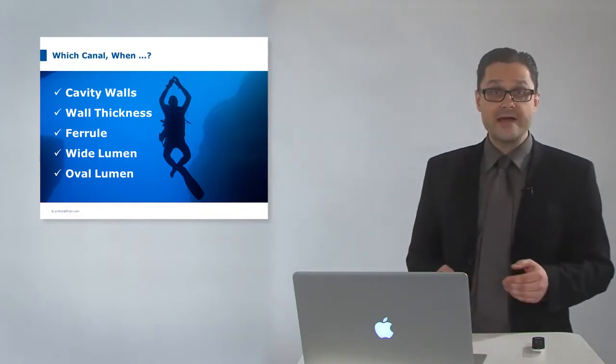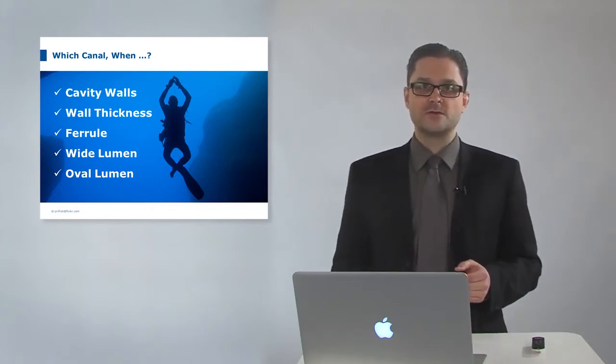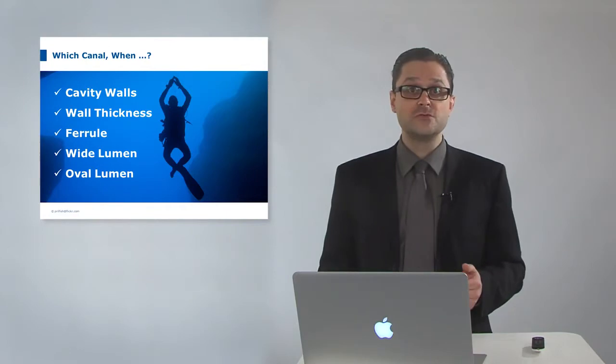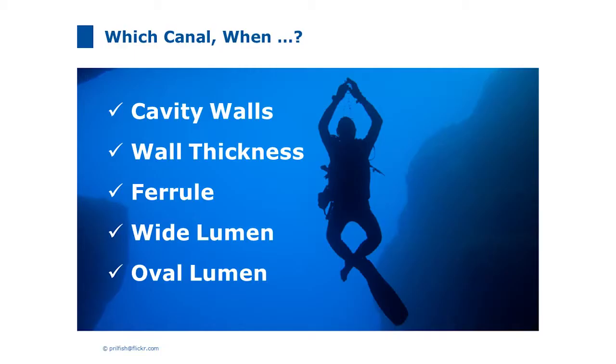Which canal and when is an important question. The post should be placed when 2 or more walls of the tooth are missing, or if the wall thickness after preparation is less than 1 millimeter. If there is no ferrule effect, there should be at least 2 millimeters left of the vertical tooth substance to offer enough retention and force distribution for the crown.